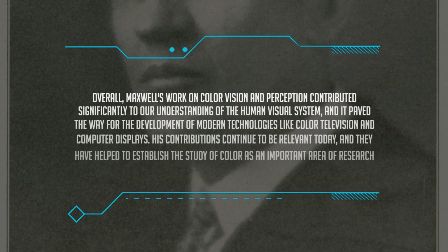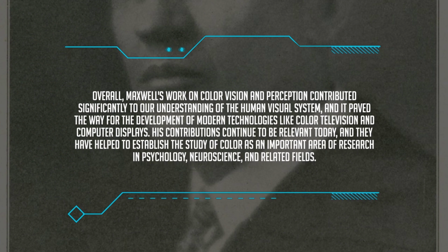Overall, Maxwell's work on color vision and perception contributed significantly to our understanding of the human visual system, and it paved the way for the development of modern technologies like color television and computer displays.